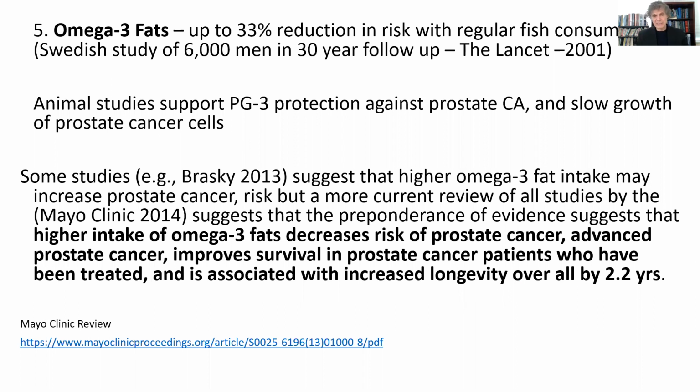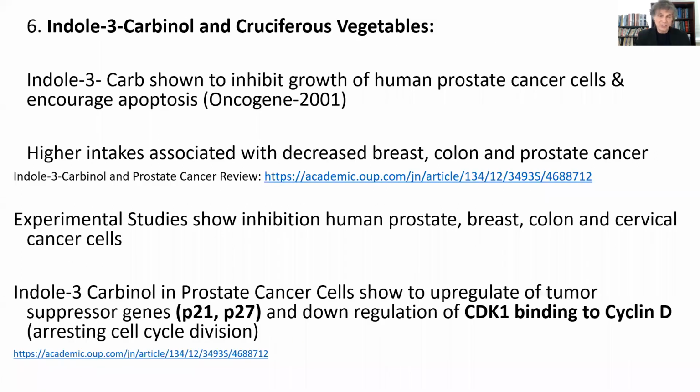So this recent report from the Mayo Clinic in 2014 states that the preponderance of evidence suggests that higher intake of omega-3 fats decreases risk of prostate cancer, advanced prostate cancer, improves survival in prostate cancer patients who have been treated, and is associated with increased longevity overall by 2.2 years. So omega-3 fats, we think, are helpful, and it makes sense that they would be, because you're going to make prostaglandin series 3, which slows down the rate of cell division and reduces inflammation. It just stands to reason.